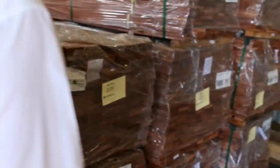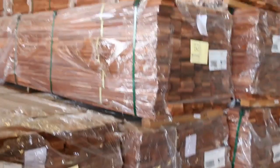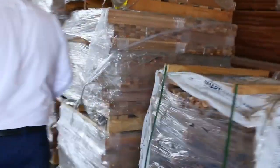We've got some screening here, 5.7 metre length screening. Nice looking stock there. Alright, inside we go now.